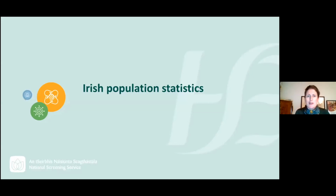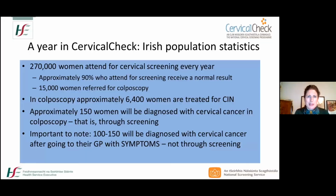I'm going to finish up by giving you a few statistics, a few numbers. I love the old numbers. Every year in Ireland, between 270,000 and 280,000 women attend for screening. As I said, 90% who attend will have a normal result. Around 15,000 women every year are referred onwards for a colposcopy. In the colposcopy, the majority of women don't need any treatment, but around 6,500 women every year are treated for CIN. Out of that, around 150 women per annum will be diagnosed with cervical cancer in colposcopy. That is, by virtue of attending colposcopy through screening, they get diagnosed with cervical cancer.